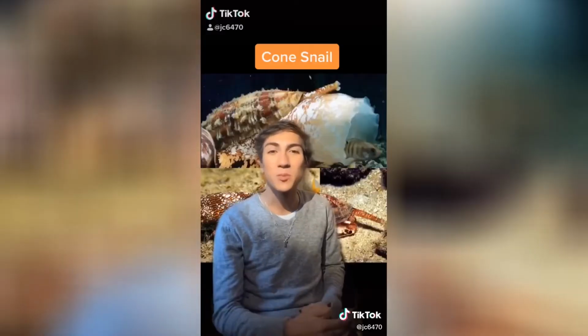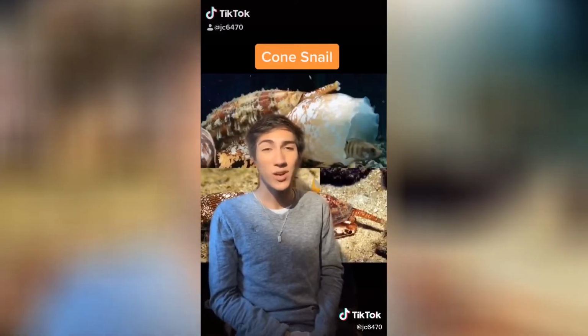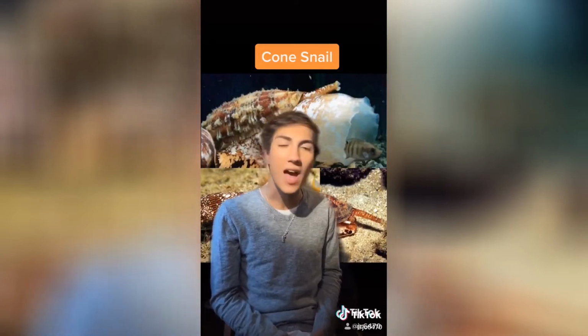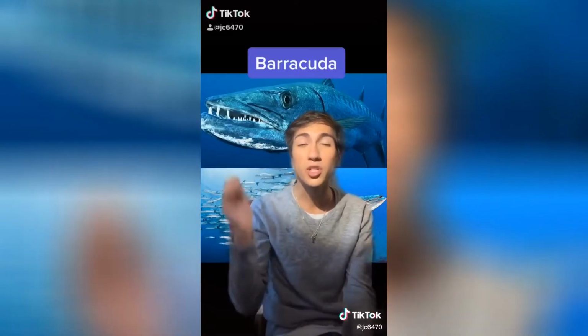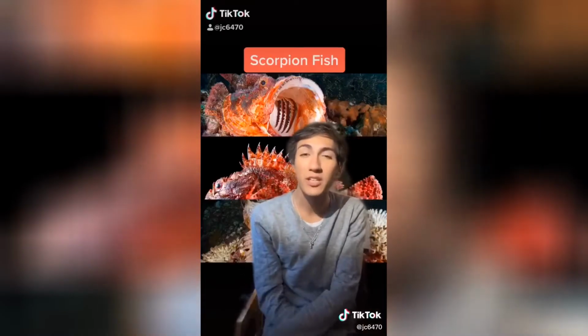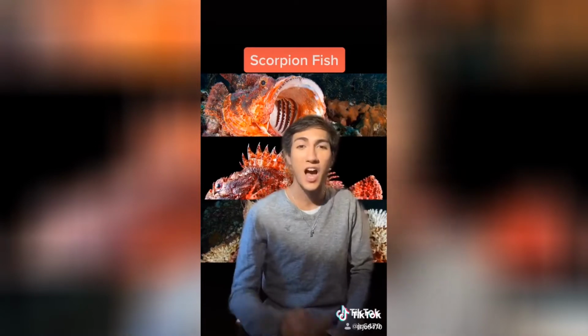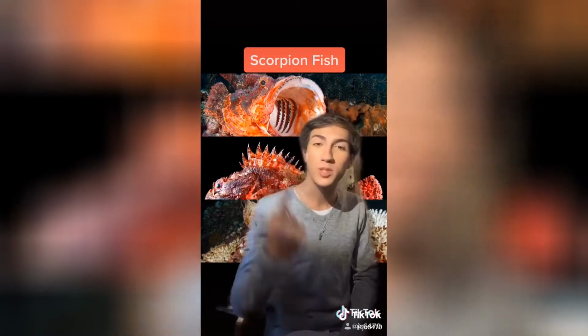Despite land snails being absolutely cute and innocent, this thing has a razor sharp harpoon filled with venom that could probably kill you in under 10 minutes, so yeah. The great barracuda, one of the largest predatory fish in the entire ocean, and very well known for killing all of Nemo's unborn brothers and sisters. Scorpion fish, it's related to the stonefish and the lionfish, and basically he blends into everything perfectly, so it's really hard to not stomp on his razor sharp spines.